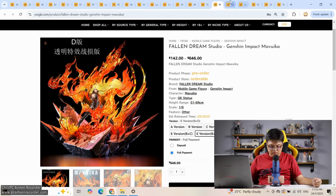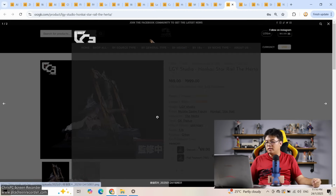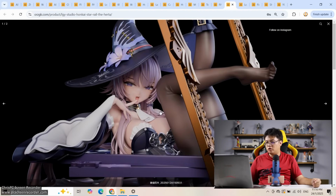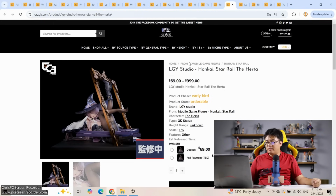Okay, moving on to the next one over here. From LGY Studio, we have Honkai Star Rail the Herta. This is an early bird pre-order. We don't have a price or release date yet. So hopefully I can share with you guys some updates next week. Very pretty. Oh, this is really good. Finally, we have had some Honkai Star Rail third parties again after being absent for so many weeks. This is stunning, man.